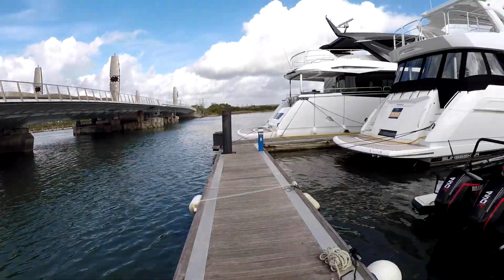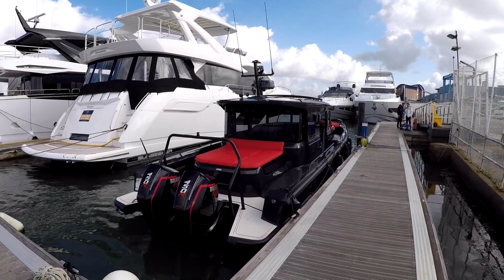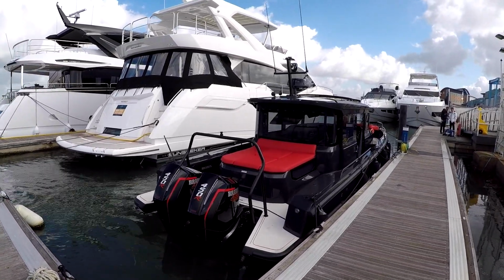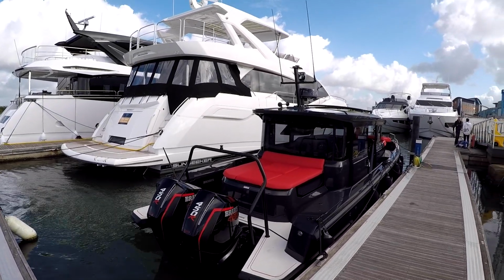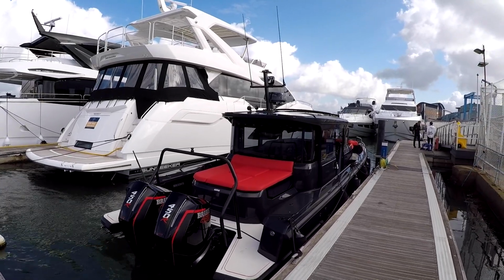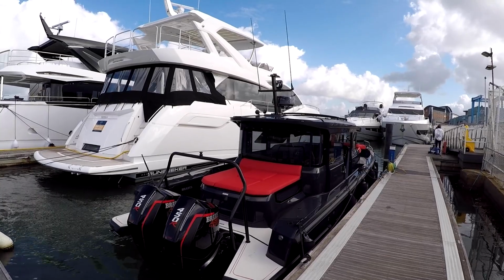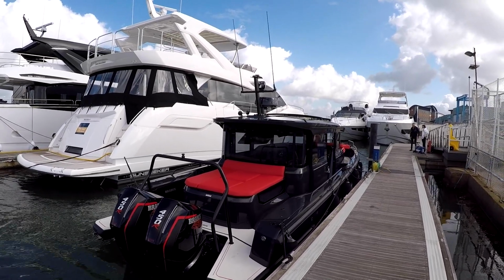So as you can probably tell from the massive great big grin on my face, this thing yesterday was absolutely awesome. To give you the figures straight away, we managed to get her up to 60.5 knots in a decent sea as well, and a bit of tide running against us as well. So on a mill pond day, I think we're going to see closer to kind of 63s on this thing.